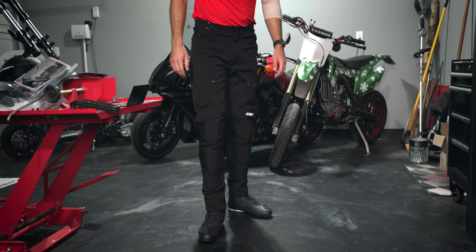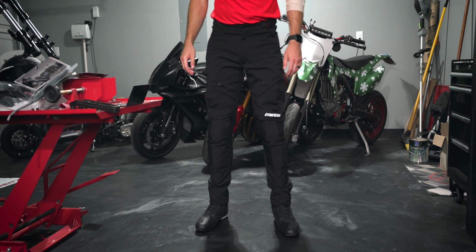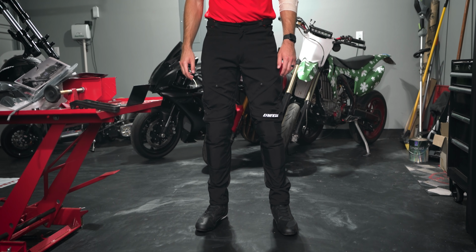Of course, it's a dedicated riding pant. It's not trying to be jeans, but I really, really like these. Once you get moving, even in 100-degree weather, you're not really gonna be thinking much about the heat on your legs. And that's really the best you can ask for when you're riding in the summer. Now, these are probably one of my favorite pieces of gear that I've ever got.